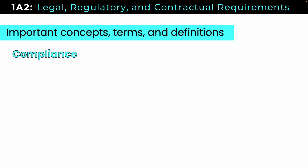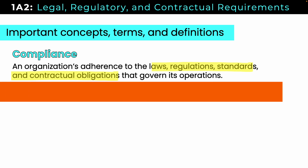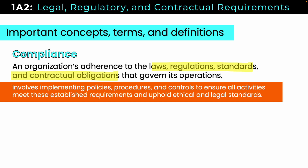Okay, the next term is compliance. So an organization's adherence to laws, regulations, standards, and contractual obligations are what speak to compliance. Basically, the obligations that govern its operations. So this involves implementing policies, procedures, and controls to ensure all activities meet these established requirements, whether they are legal, regulatory, or contractual, and they uphold the organization's ethical and legal standards.